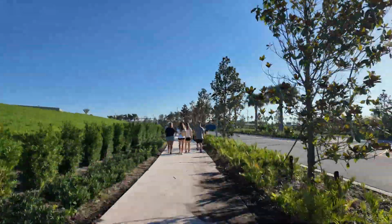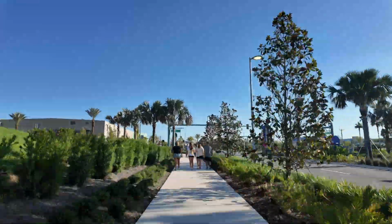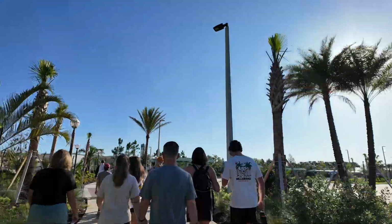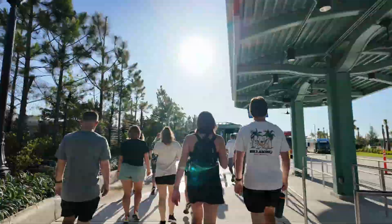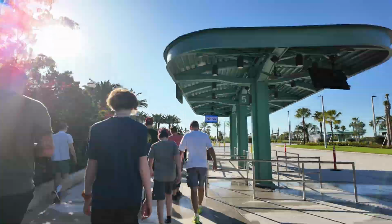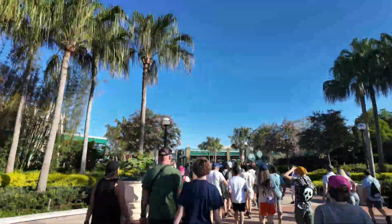You can also get a shuttle if you can't walk. The shuttles are right here, and you just walk past this to start the walk. You can also get them to City Walk and Volcano Bay. City Walk is how you get to the other two theme parks, so it takes you right to City Walk, and you have to go through City Walk to get to the other parks.